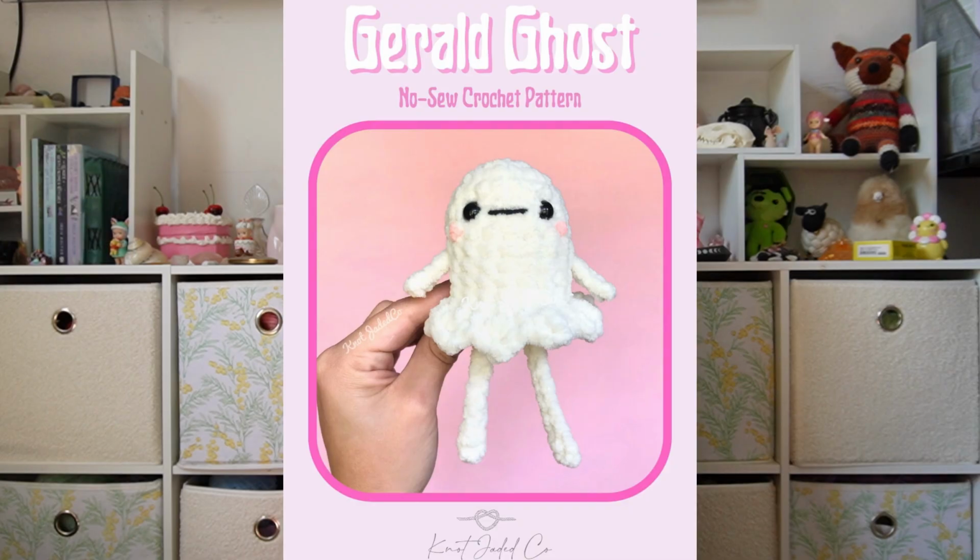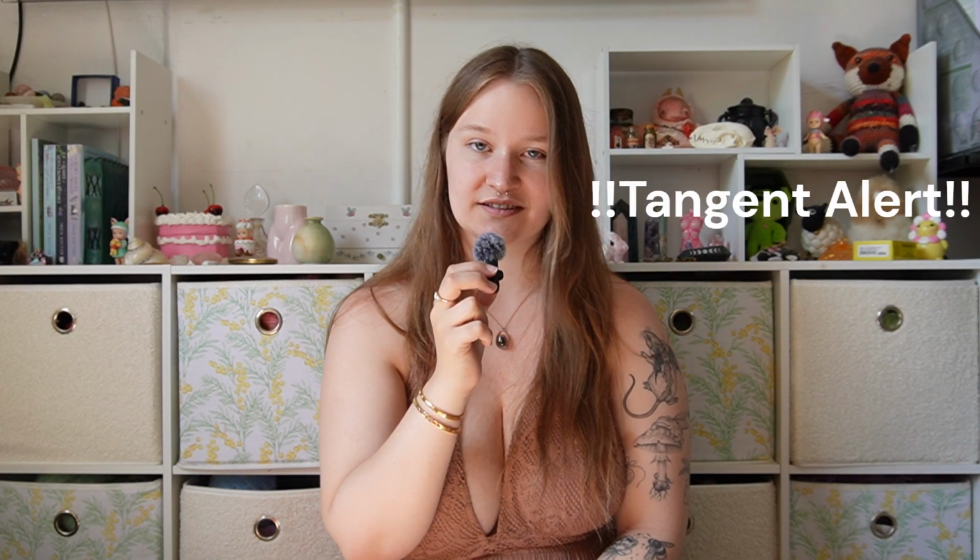Another ghost pattern I have for you is Gerald the Ghost by Not Jaded Co. on Instagram. This is also a paid pattern, and I actually tested this one for her. I love her designs. They're so simple and cute. She's the original designer for the Leggy Frog pattern. All of her designs are so cute. She made a whole bunch of these. This is a side tangent.